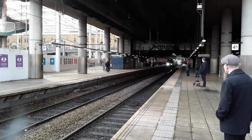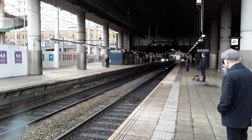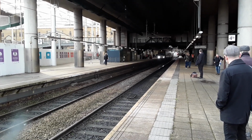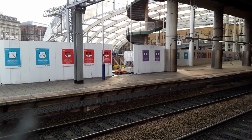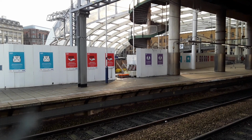Okay, and just pulling into platform 3 is going to be the 1247 Transpennine Express service to Newcastle, worked by one of the 185 diesel multiple units. As over there, through all the fencing, is one of the Metrolink trams. And there's another one. Just rocked up.